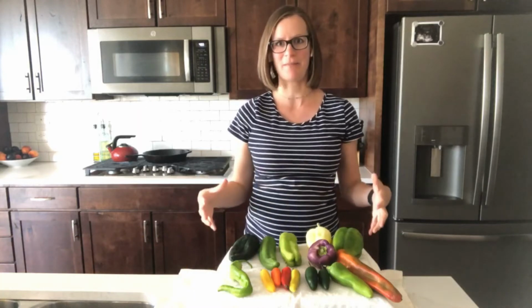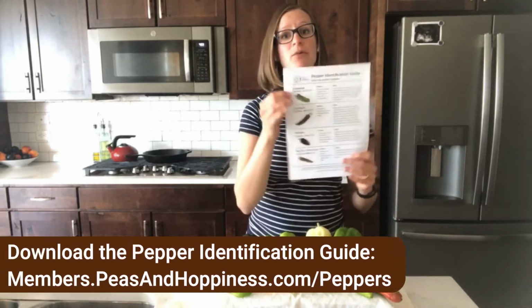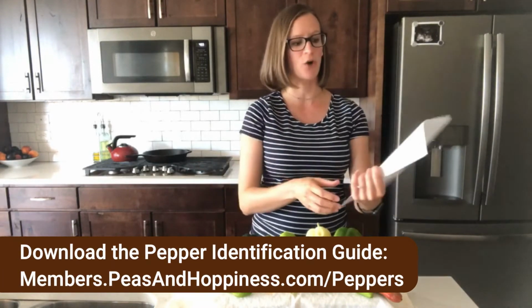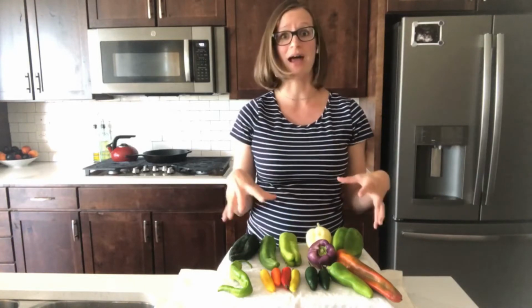Today we're talking about peppers, and I actually have a pepper identification guide that I have available for you to download if you would like, because all the time on the weekends when I go to pick up my CSA from Miller Farms, I encounter this wonderful pile of peppers, but it's hard to know which one is which, how spicy they are, and what I should use each of them for. So that's what I'm going to go over today.